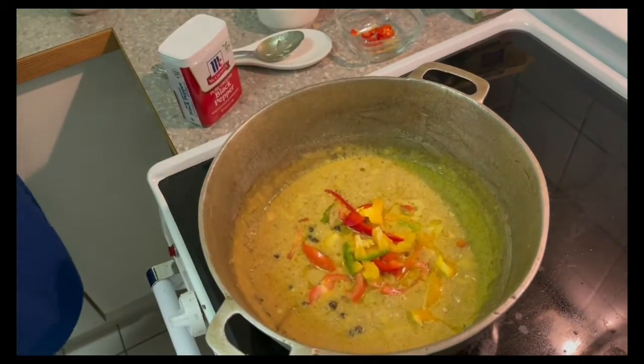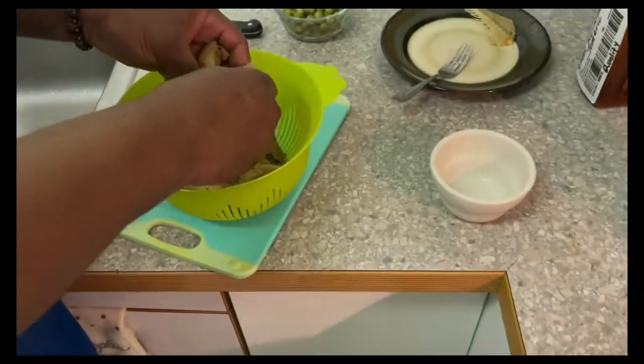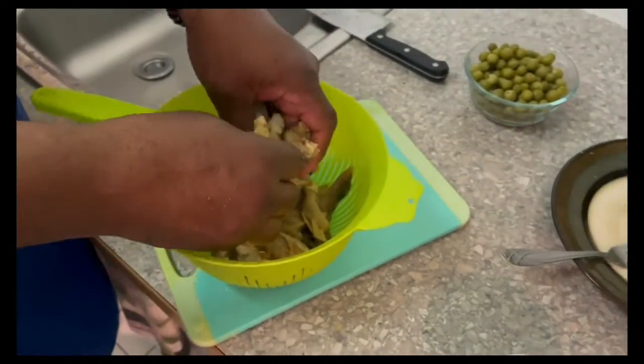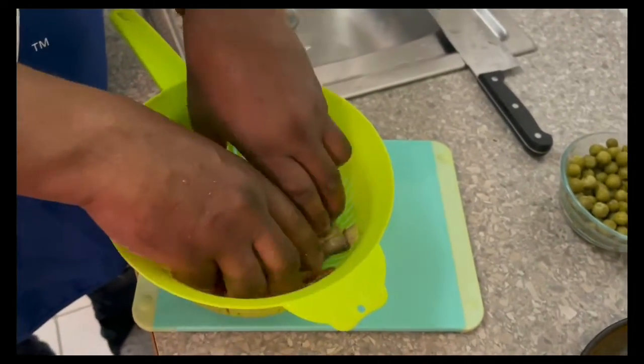Then I have the saltfish over here, so now I'm going to break it up because I already deboned it. So I have to tear it apart, I'm washing all these good things. So you know, I break it.